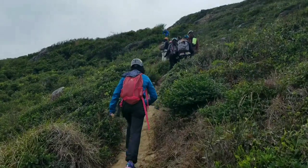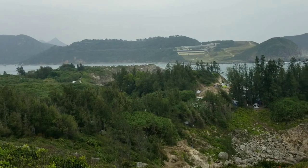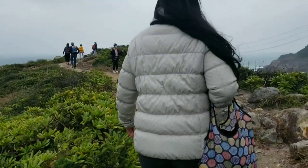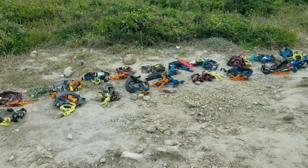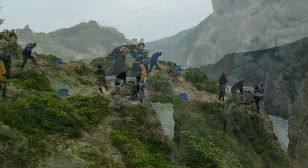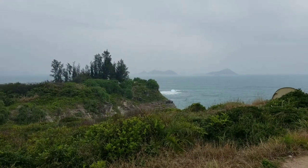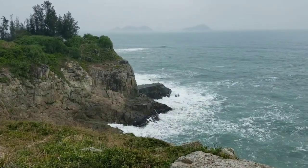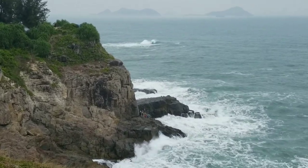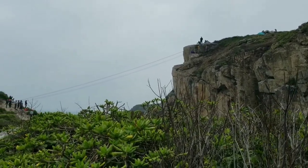We gotta go zip lining. Look at those people. Wow. Where they do the zip line. I want to try that too one day.